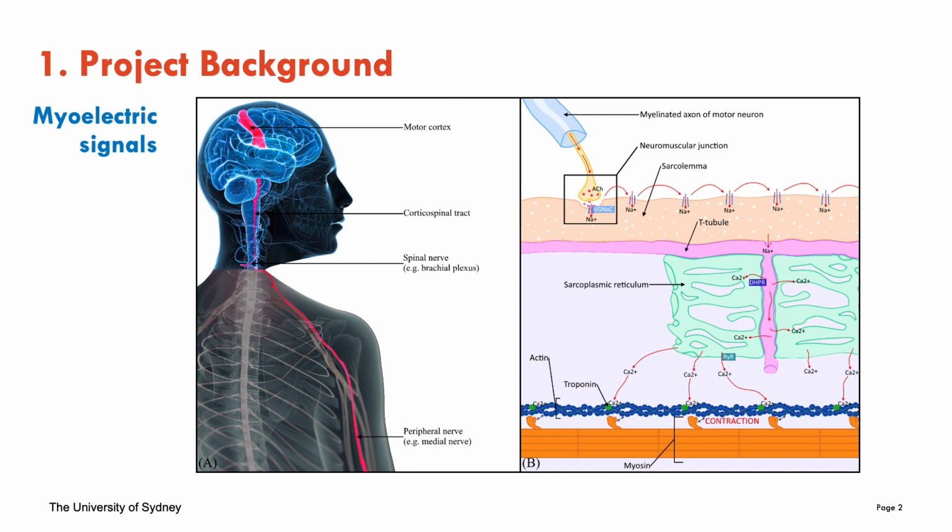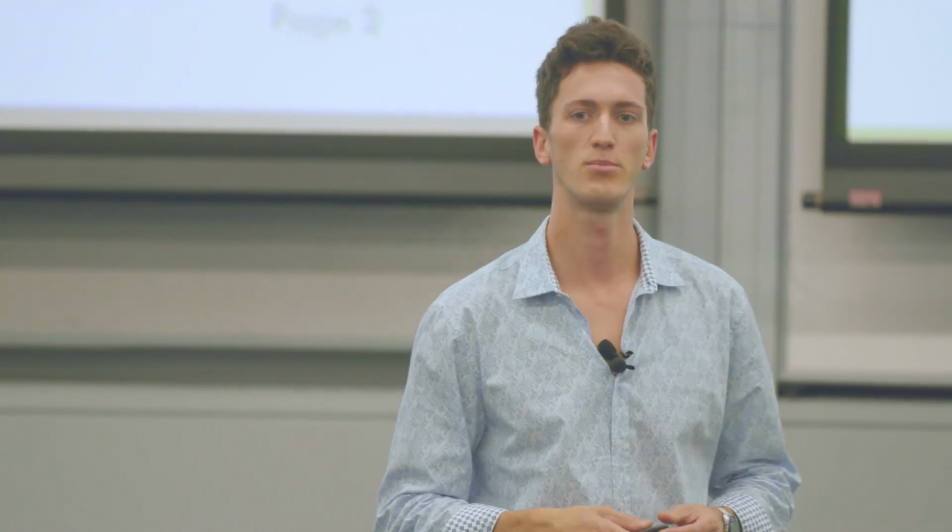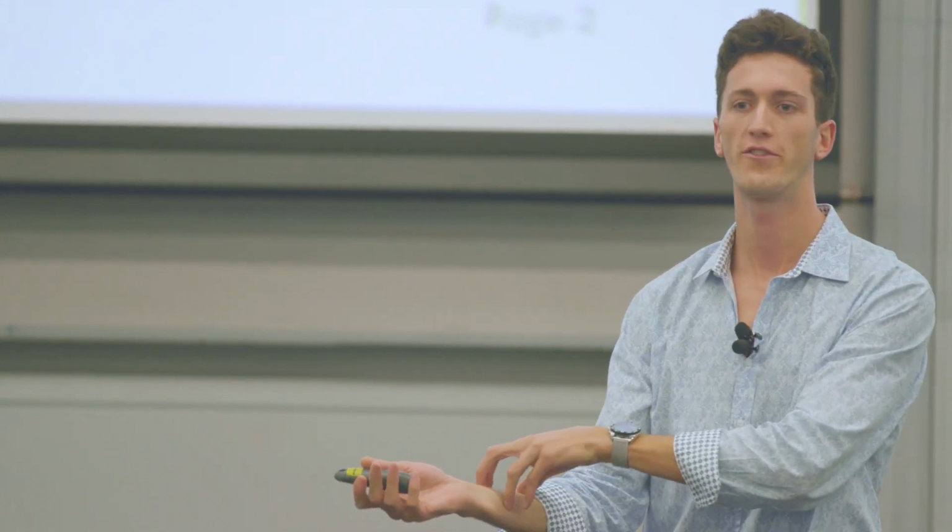So let's start off by looking at what is myoelectric. It comes down to an electrical signal which is generated by muscle in the arm. It's always going on. When you contract your muscle, it'll get bigger, and when you're doing nothing, it will just stay around and have a small signal. When you think of contracting a muscle, for example in your arm, it's actually originating from your cerebral cortex in your brain. It travels down your spinal cord, out through a peripheral nerve, such as your brachial plexus, and ends up at several muscle fibers.